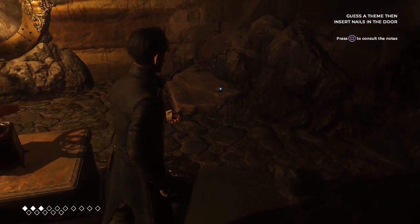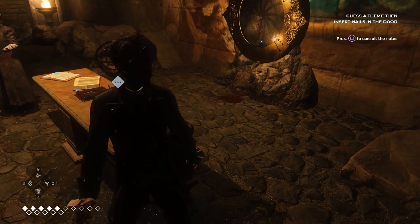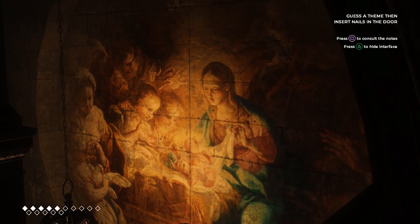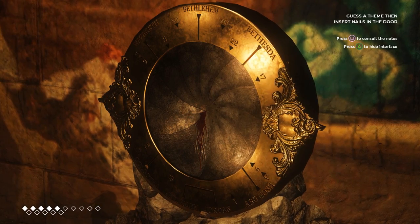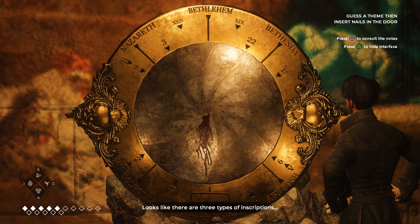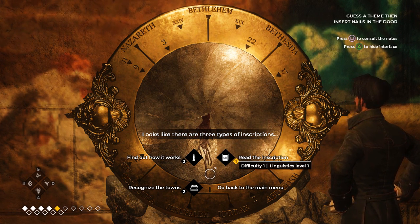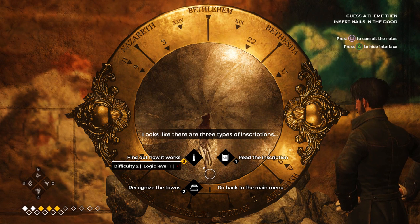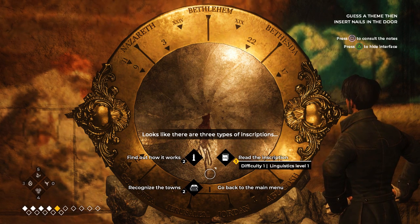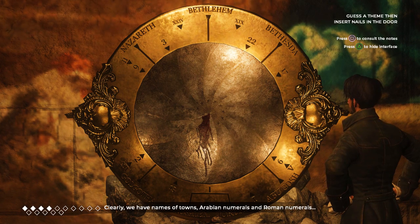That's fine. And then over here we have what? Nothing. Honey, do I have 5 of those? Take one. It looks like there are 3 types of inscriptions. One. That's a plus one. Erudition. So that's 2, that's 1, that's 3. Clearly, we have names of towns, Arabian numerals, and Roman numerals.